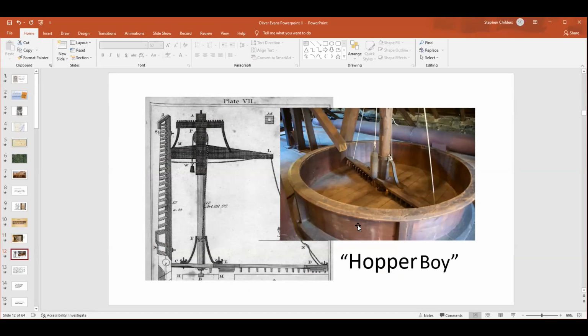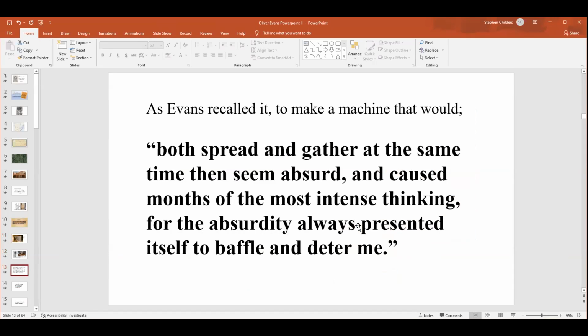However, it didn't come easily. As he would later recall, a machine that would both spread and gather at the same time then seemed absurd and caused the months of the most intense thinking, for the absurdity always presented itself to baffle and deter me. But he persevered because the problem would not leave him, and he finally arrived at a solution. Although it now appears simple, it does the job required of it perfectly. And you can see an excellent example of it if you ever visit George Washington's mill in Mount Vernon. You'll need to go up to the top floor, but hopper boys are always on the top floor.